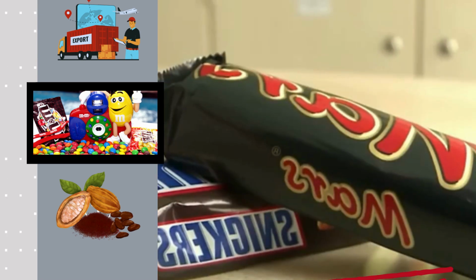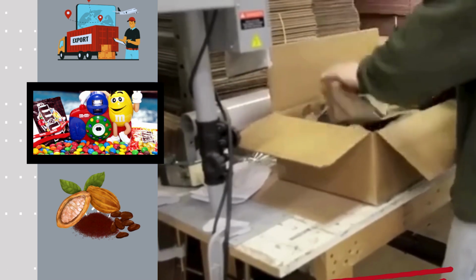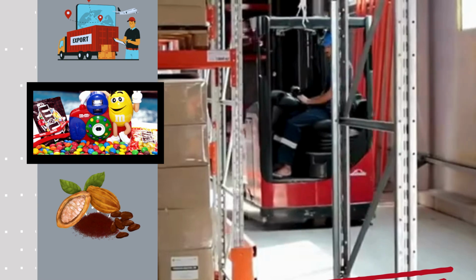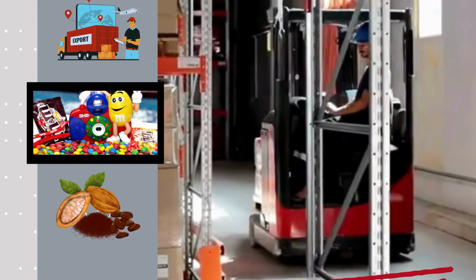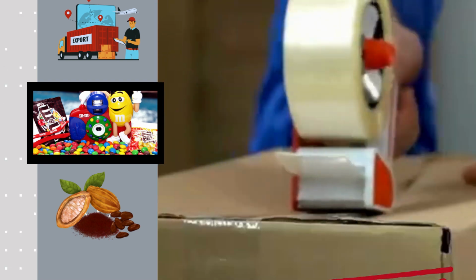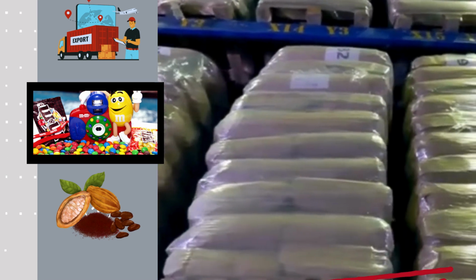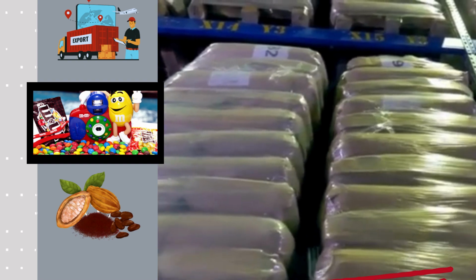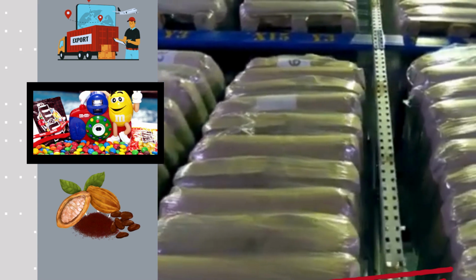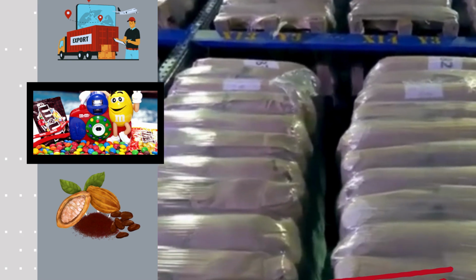The system sensors check the accuracy of the print, ensuring that each bar's logo is aligned. Any products with printing errors are automatically rejected. After packaging, Mars bars are weighed using a dynamic weighing system to ensure they are within tolerance. If there is a discrepancy in the weight, the product is automatically rejected. Next, each bar is passed through a metal detector to ensure that no foreign matter has entered the production process. Some plants also use X-ray scanners to detect non-metallic contaminants.